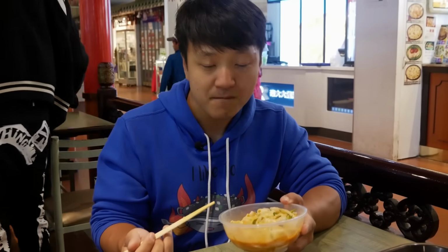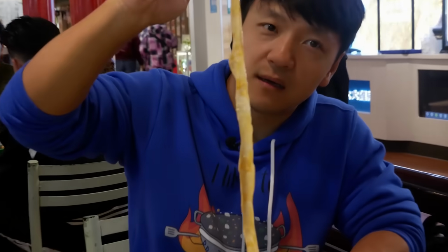Congratulations, Toronto. You have a legit liang pi cold noodle place right here in the Pacific Mall. This is amazing. And because it's thin, every single chew just has so much awesome sesame flavor. I'm thinking this is gonna be really good too. So excited.